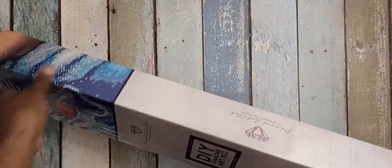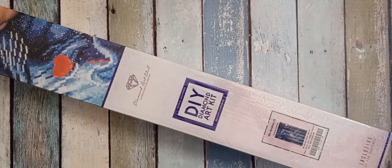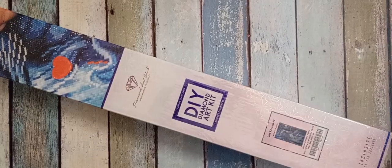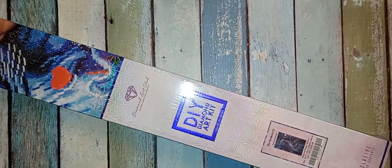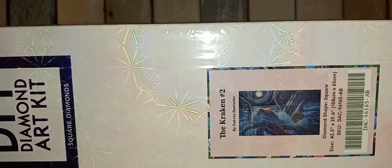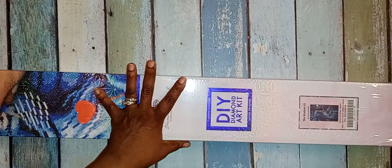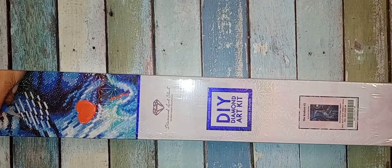I'm so excited for this, you guys. You have no idea how excited I am for this painting. So yes, here we are. The Kraken. All right. We're going to get into this right now. So let's get this open.